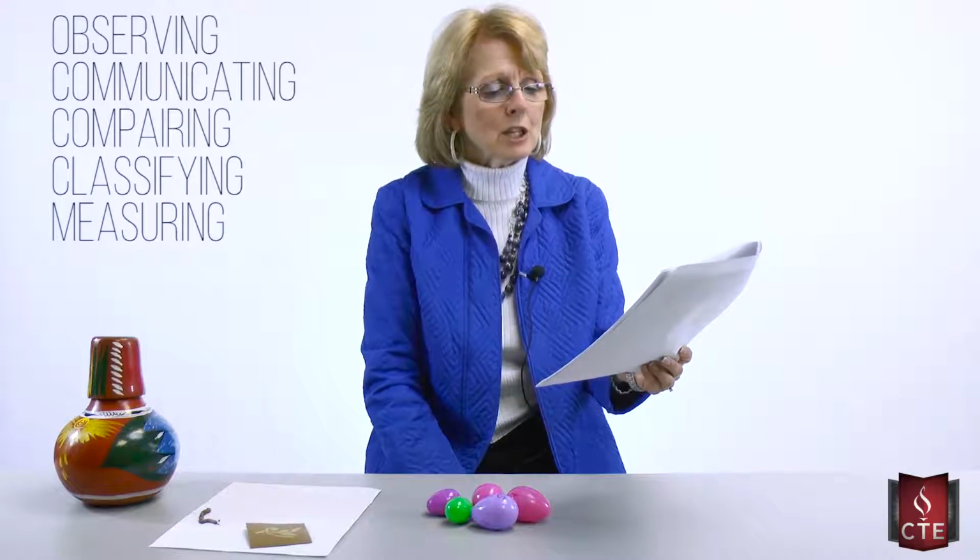Doing what scientists do is the title of my presentation, because we want students to understand that science is not just something that's in a laboratory, but it's something they can apply to their daily lives. You will see a list of the science processing skills, including observing, communicating, comparing, classifying, measuring, predicting, and inferring, as well as some of the more complex skills of defining operationally, formulating models, and investigating by applying the scientific process.